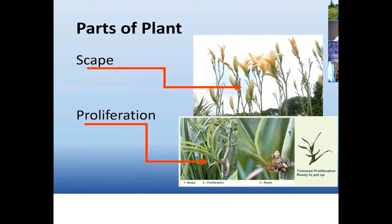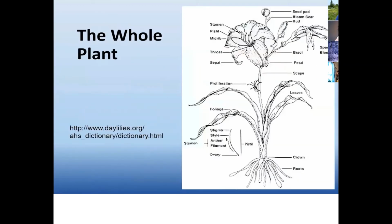The genetics are the same for the proliferations. It's like dividing your plant. When you divide something that's asexually propagated, you have a clonal copy. Whereas if you were to plant the daylily seeds, which hybridizers do, then you get all the genetics all mixed up with that. So here's the whole plant.